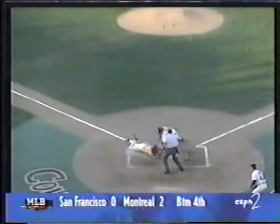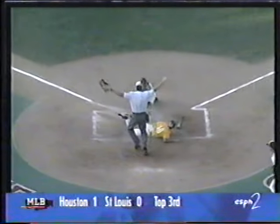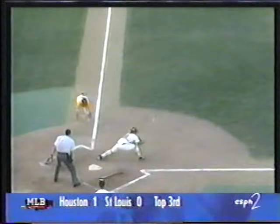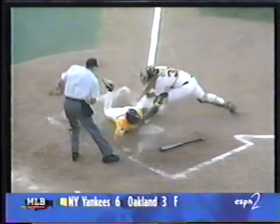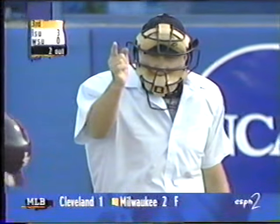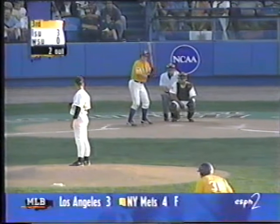Here's another look at it. Watch his hand. See, we saw in the close-up view that his hand actually touches the plate right there, and now he tags him. There it is again. Hand on the plate. Now he's tagged. I mean, it's a very close play, but I have to agree with the umpire that he made the right decision. We're looking at it in slow motion. And we agree with him. So he had to make that decision right away.